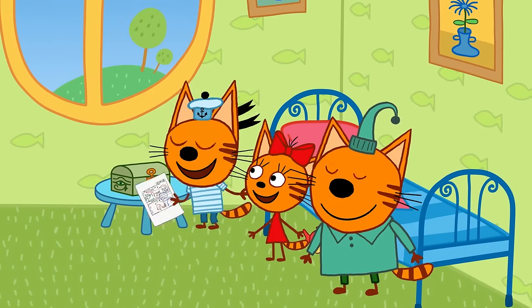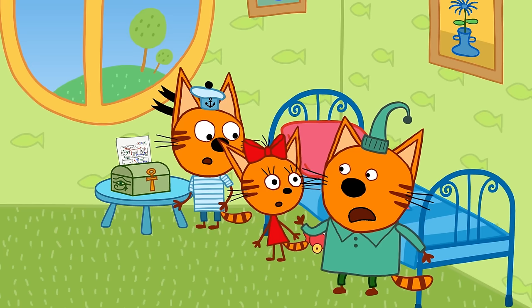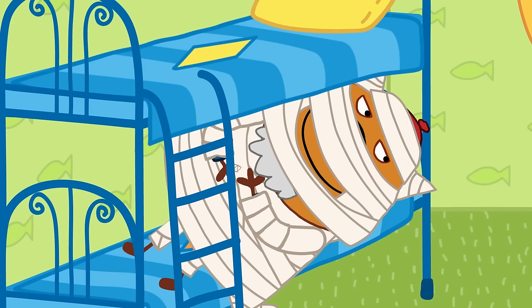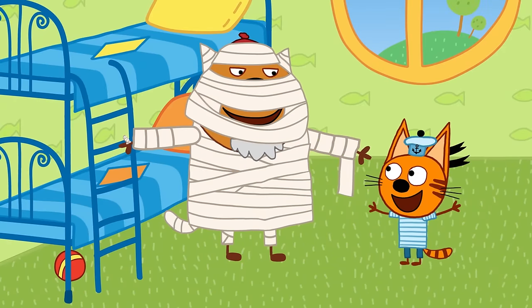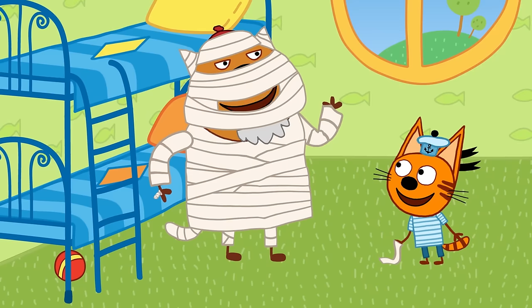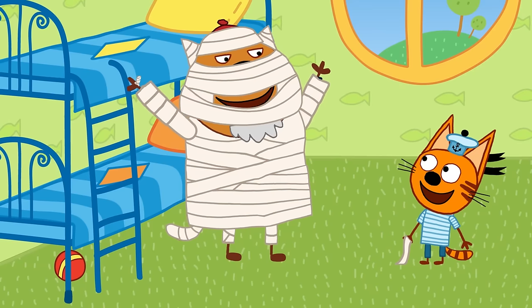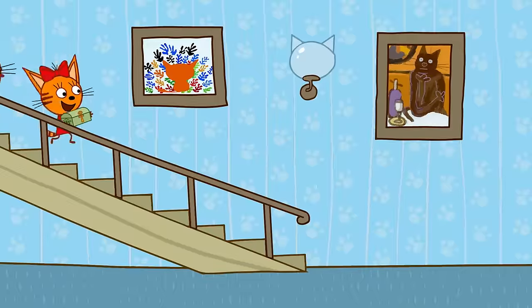Treasures of the pyramid! I can't wait to see it! Come on, let's open it! Hold on. Huh? Who exactly is that lying in my bed? Hi, Grandpa. Why is your entire body covered with toilet paper? I'm not your grandfather. I'm a real live Egyptian mummy. And I'm guarding the pharaoh's treasure. Run!